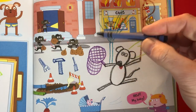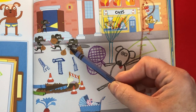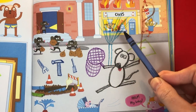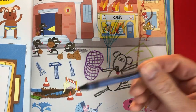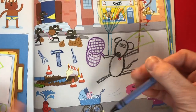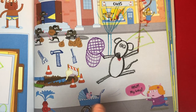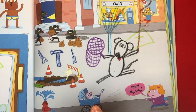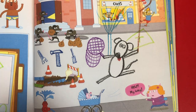Whoa. All right, so you're fixing, we are going to help catch these bad guys. We're putting the fire out. We are helping to save the day by stopping the paint. We are fixing this pipe, and then you are going to try and stop this baby carriage from crashing into the water over here. So you have to figure out how to do that. That's your job, okay? I'm going to leave you with this, and that's going to be your work for today. Very exciting.